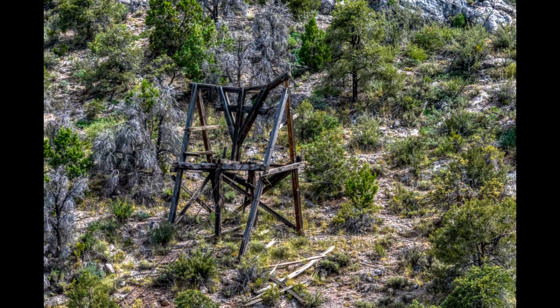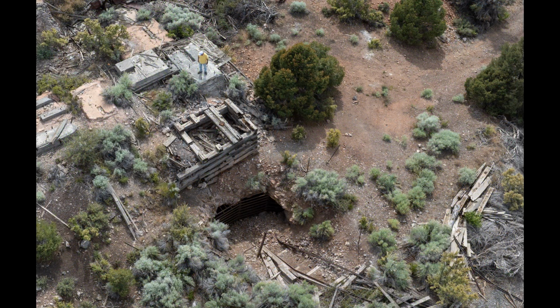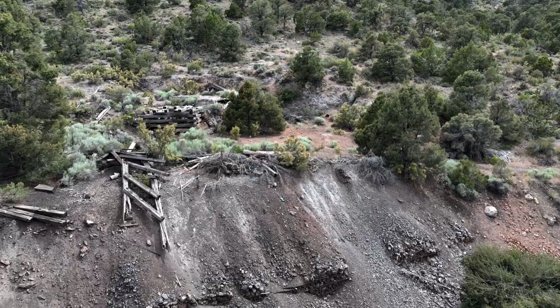Setting my drone up, I noticed that this probably was part of a tramway, as there was more cable lying in the ground heading up the hill. That's Russ checking out what must have been the foundation of the mill.